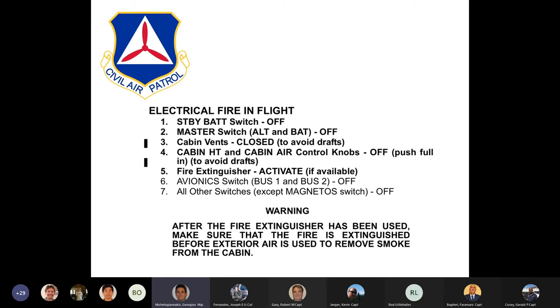That doesn't mean that the fire will definitely stop, but you're going to try to do what you can. And that's where, going back to what we said before, if you do all that, you run through the entire checklist, make sure you know what's going on and decide accordingly. And be careful with the warning. Like after you use the fire extinguisher, you have to remove smoke from the cabin.